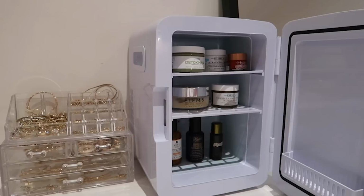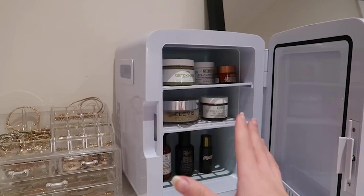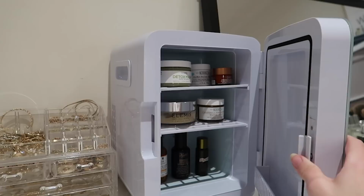I'm probably going to put even more products in there, to be honest, because for me, it's really beneficial in that it allows me to try out lots of different products at the same time, you know, and not feel guilty for the fact that I'm not using them every single day. Because by refrigerating them, it actually prolongs the life of beauty products, which I think is amazing.